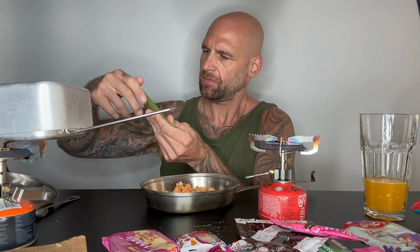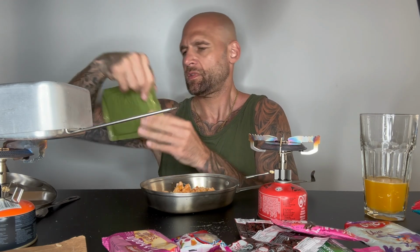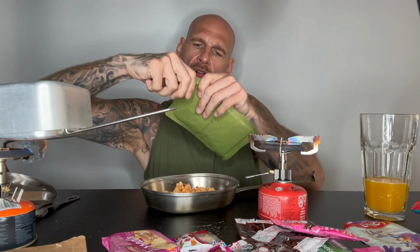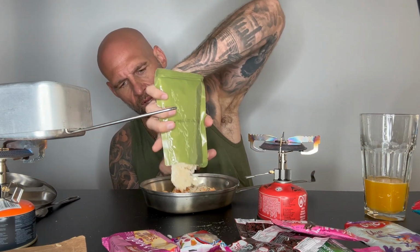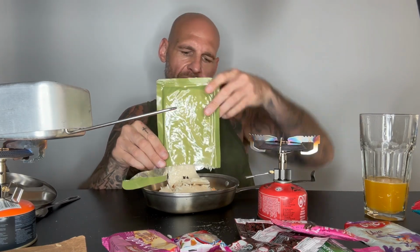And this says rice on it. Arroz, something. Oh yeah, this is the rice. This is gonna be beautiful. See, this is really what I was in the mood for, like really hearty food.